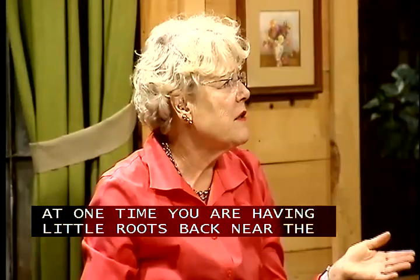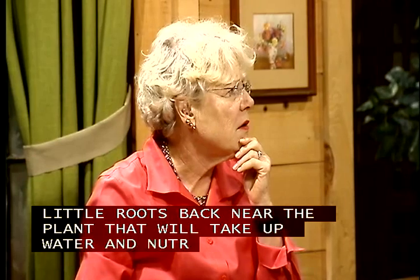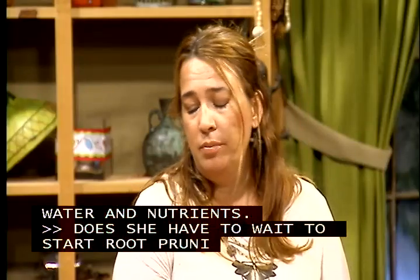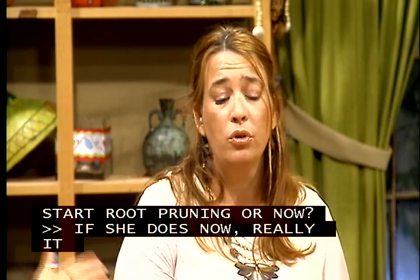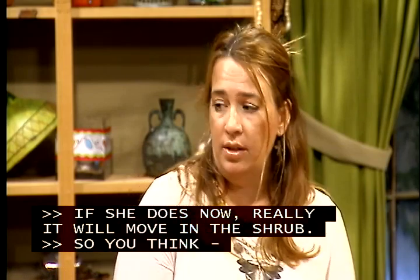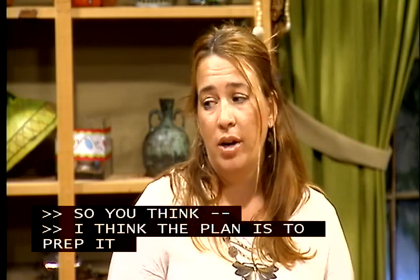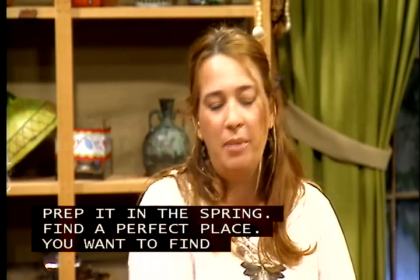Now, does she have to wait until the spring to start root pruning, or do you think she could go ahead and start now? Well, if she does now, really that's going to be moving the shrub in the later spring, early part of summer, which is truly the most stressful. I think if the plan is to move it, go ahead and prep it in the spring. Find the perfect place for it, because moving a plant, you want to find the right place. Right. Okay. So find the right place, prep it in the spring, and move it next fall.